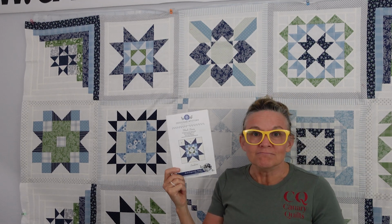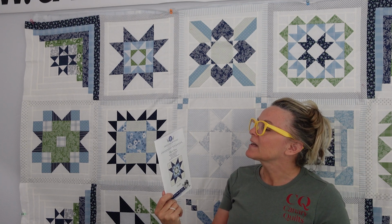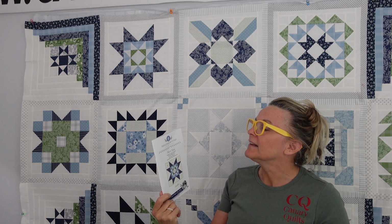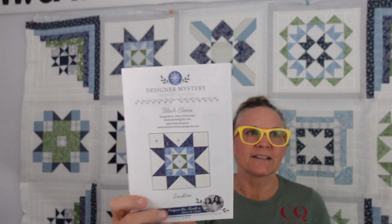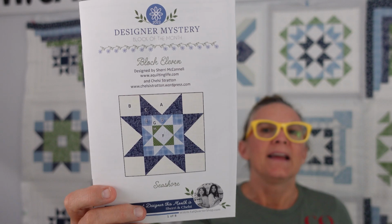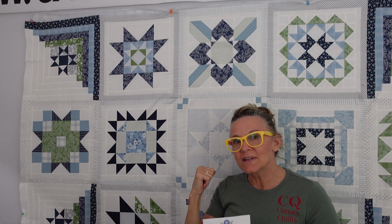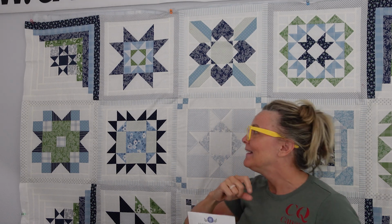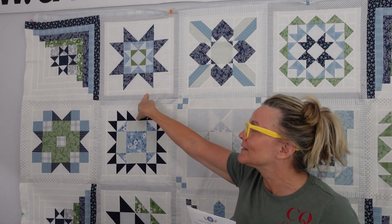And then we're done. So, this is a beautiful block by Sherri McConnel and Chelsi Stratton. And I'll put their websites down below if you want to check it out. Here's what it looks like up close. And do you see it behind me? I actually have this upside down so I can show you the block. There it is right there. I have finished it and I have put it into the quilt.